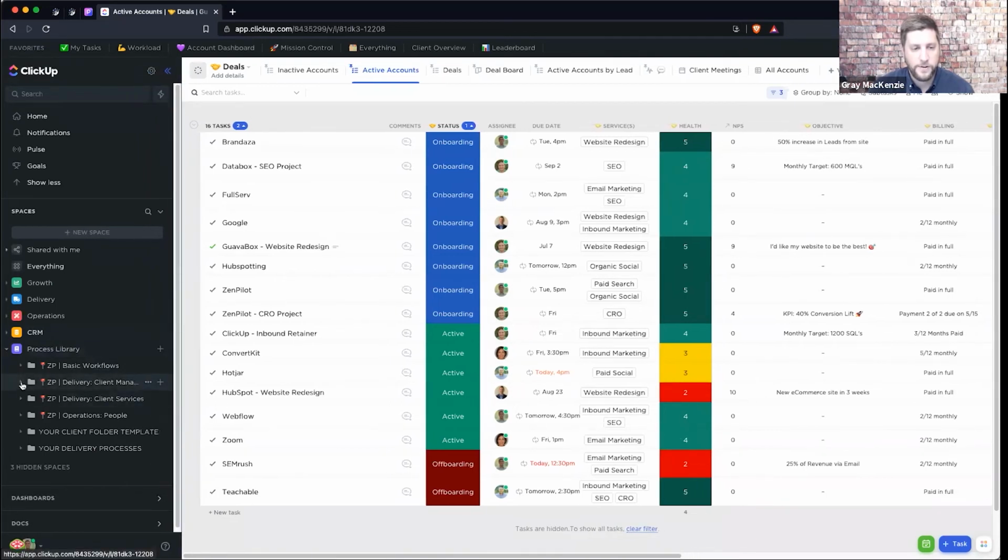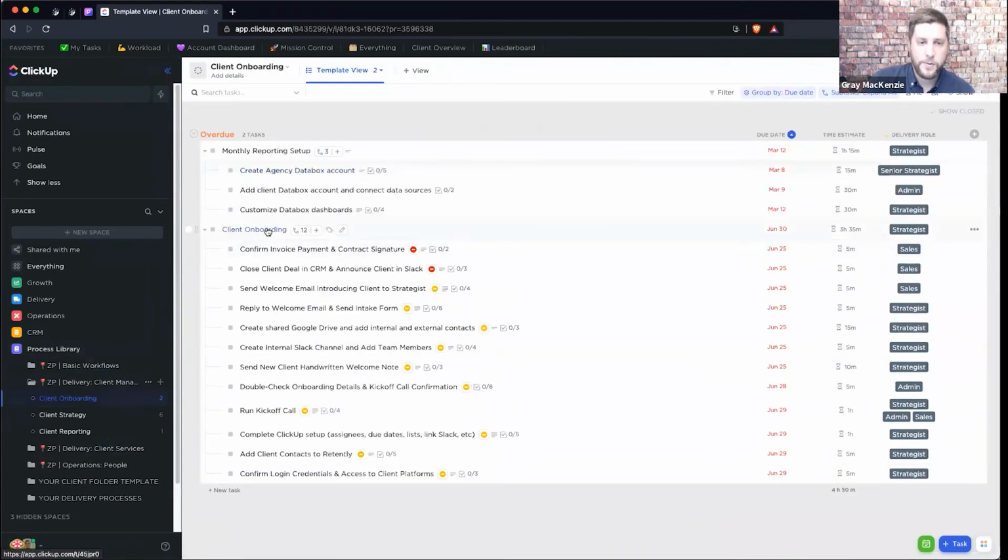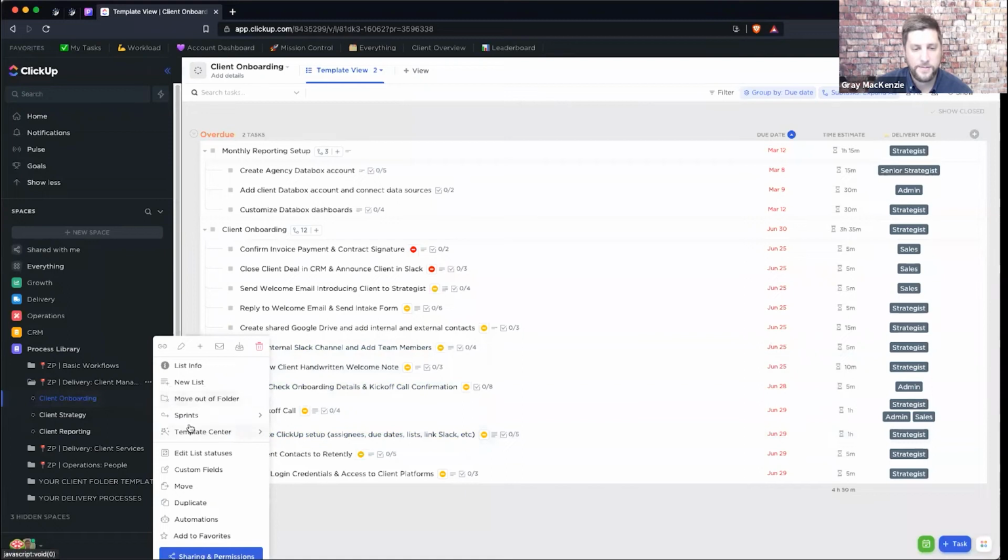So let's just go into client management as an example. We'll go back to onboarding, since we've already looked at that example. We will pre-build: here's the task, here's the person assigned, or the role that's assigned and responsible for it, the estimated amount of time and the due date. Build out all of these steps, hook up the dependencies, make sure that we're ready to go in terms of the entire workflow there.